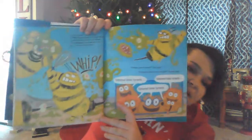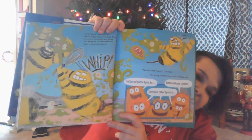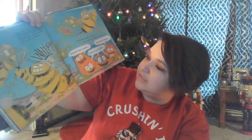So in the picture, the bees are slicing and dicing all of the potatoes into tiny bits, and down at the bottom, the family is saying, tattered tater tyrants three times. That is a tongue twister.